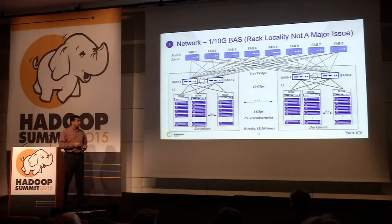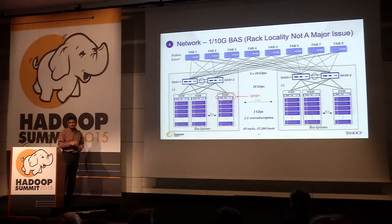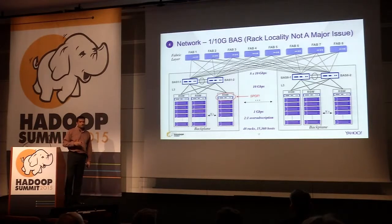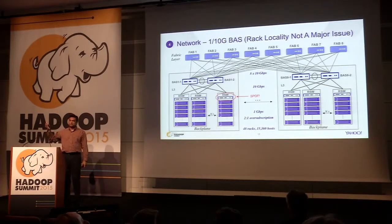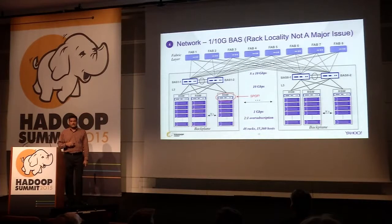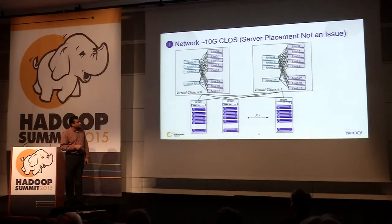So another architecture, and by the way, you could make this redundant, or you could leave it as a single point of failure. It's okay, because Hadoop is rack aware, and you only run an L3 protocol here, because each server in Hadoop has an IP address, right? So you can just use routing. You don't have to do spanning tree, because that, we all know, can be painful.